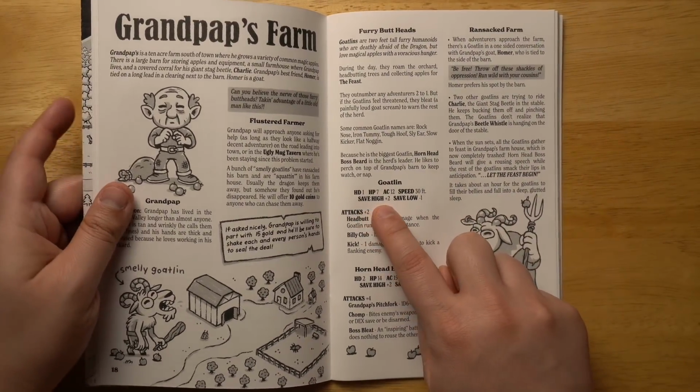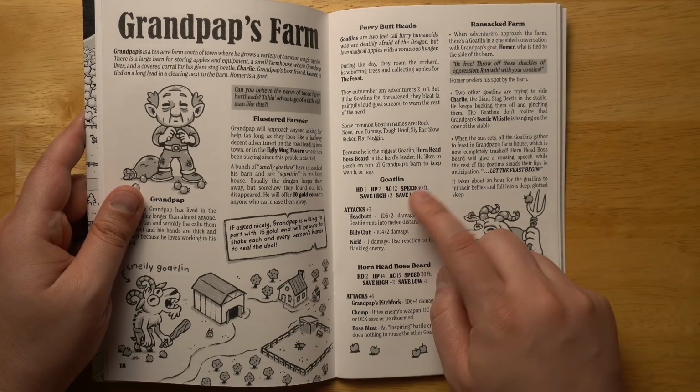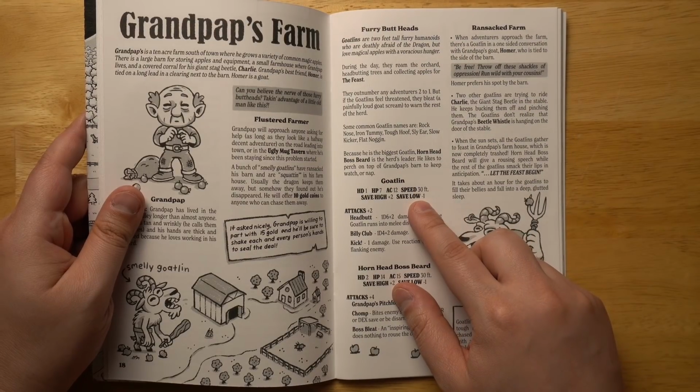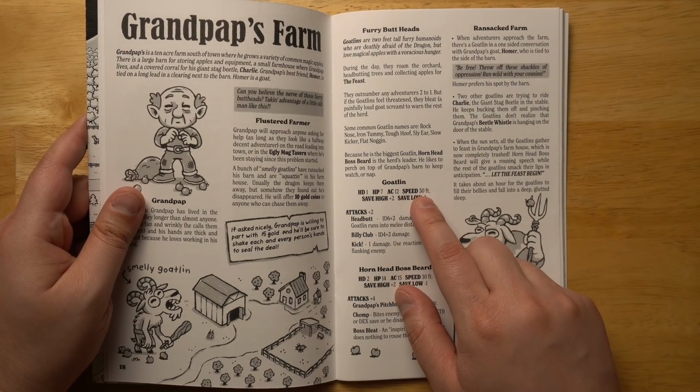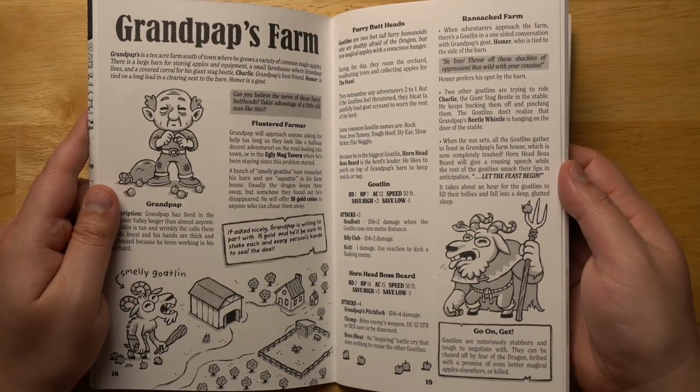They have a save high and a save low. So basically, if there is an effect that you think the monster could save from, then you would decide, is the monster good at saving? Then you would use that one. If they are bad at saving to that effect, you would use that one. This is basically the system that is used in the Neverland role-playing game. So it's neat to see that little innovation being used.